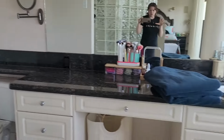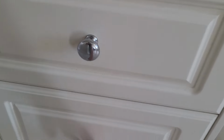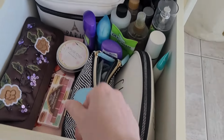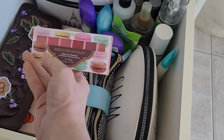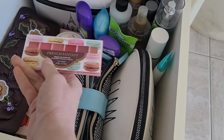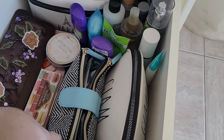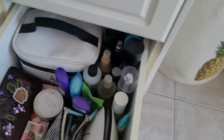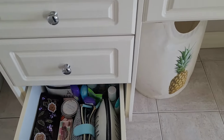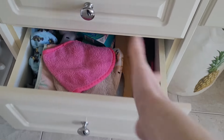So my bathroom is all done, and I've cleared off my counter here. I've got all my makeup and everything put back in here, except this one here, which was downstairs. It's my lip stain. I was wearing it on Sunday. That's what I had used for church. And I just stuck it in this drawer just because I couldn't get it to fit in the other one. I'm going to have to move some stuff around, but see, that's organized and this one's organized. So my bathroom is done.